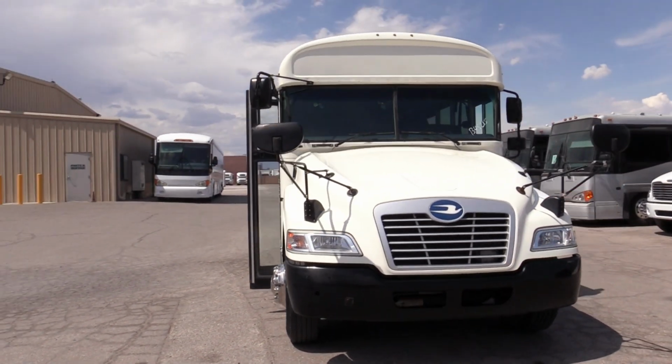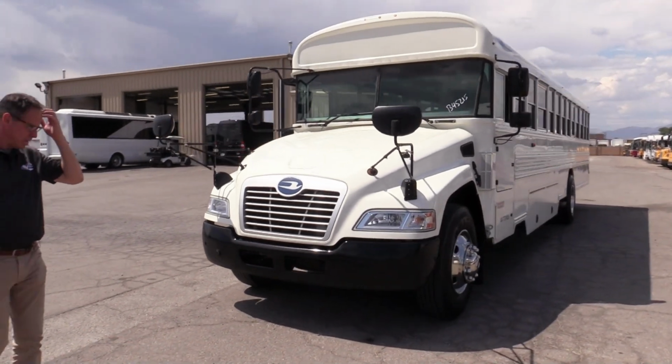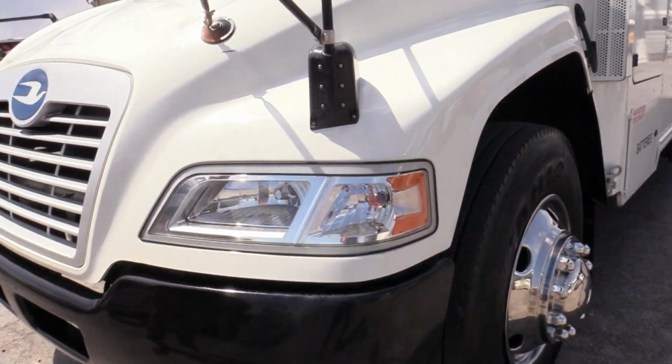See if we can point anything out. I forgot to mention this thing does come with storage. Of course, it is hydraulic brakes. Tires are in excellent condition, only 16,000 miles. Headlights are like new.